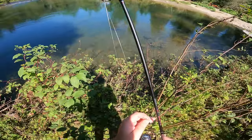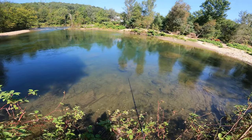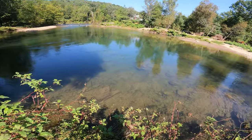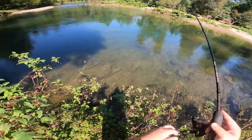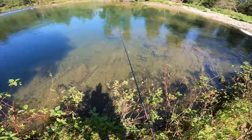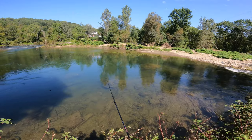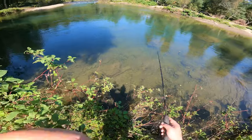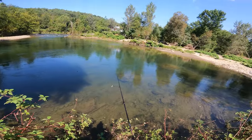I gotta be careful that I don't snag on all these bushes. Probably just make my way up it a little bit. We do have our net with us, just in case we catch a monster and we have to net them. I do gotta flatten some of this tree area out here because it's just overtaken with it. Oh, that's perfect. It's really hot out today as well, so they might be sitting deep or under some of these big boulders here.